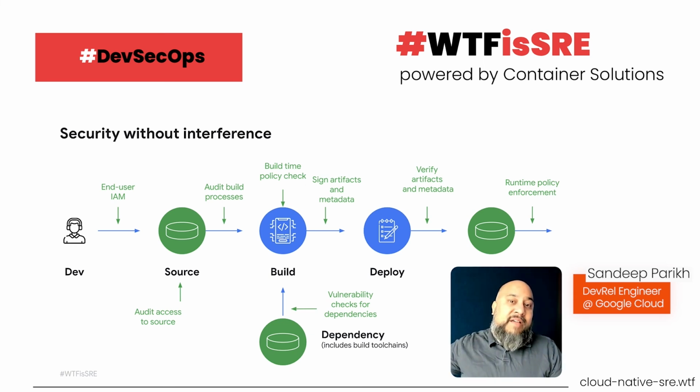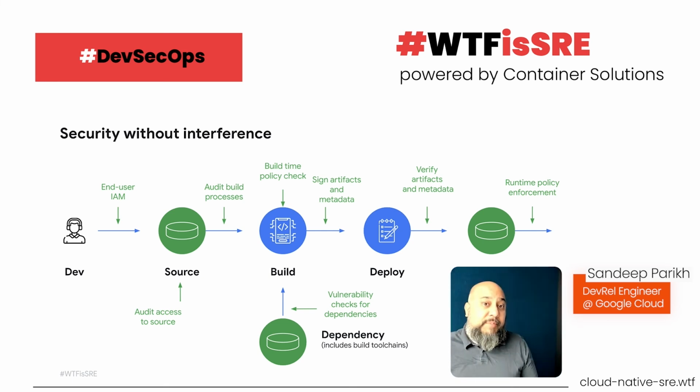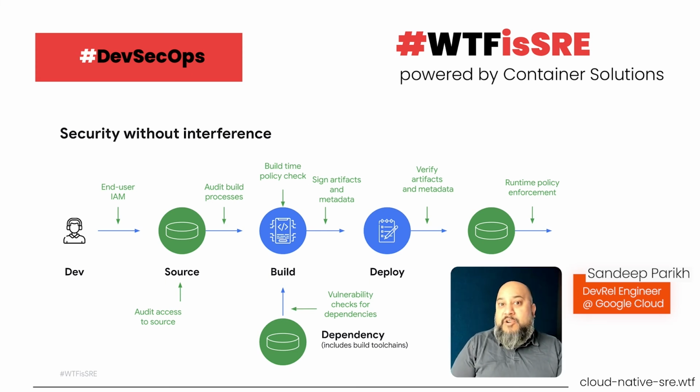Having those build time policy checks is really important because those might be the same policies we have in production, but if we incorporate them at build time, the developers who are writing that code, who may have written a potential policy violation, find out now at CI time and not at runtime, which could be a much longer period of time between those two. And that build time policy check can also have vulnerability checks for things like dependencies as well.